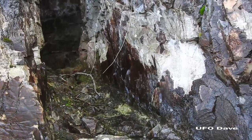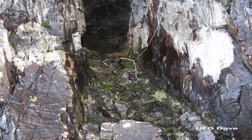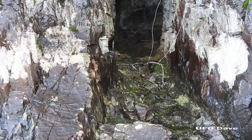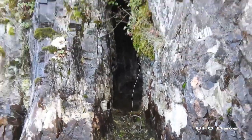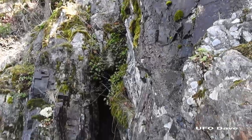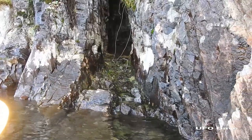Like crush it or drag it or something, I think. But when the water level was low, there's no way for that stick to have gotten in there. There's no trees for it to fall down and go inside. Even if it did fall down, it would have to make a curve to go inside there. Something took that inside there.